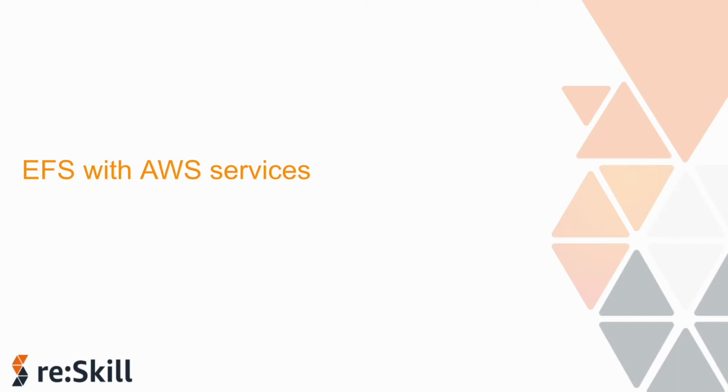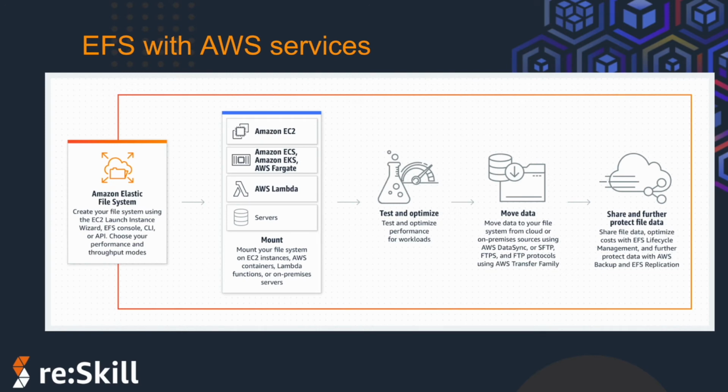Let's see how EFS works with different AWS services. This is how an example EFS workflow would look. Firstly, we will create Amazon EFS using the EC2 Wizard, EFS console, CLI or the API. We will select the various parameters like performance and throughput modes. We will then mount the file system on EC2 instances, containers, Lambda functions or on-premises based on our requirement. After the file system is mounted, we will test and optimize performance for workloads.